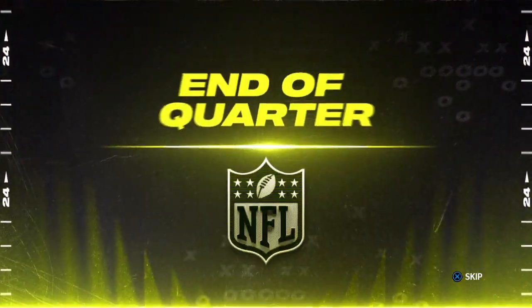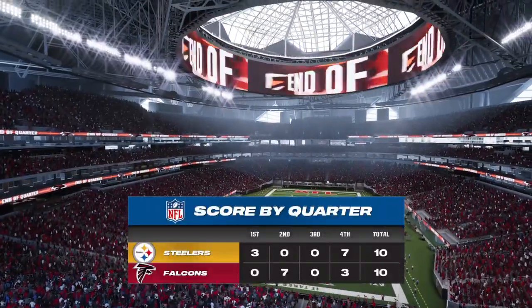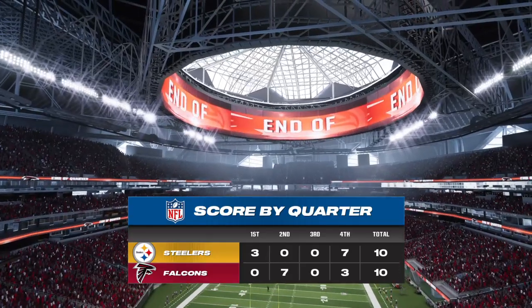One overtime. How about two? We need another. We're still even. We'll switch sides and have that second overtime in just a moment.